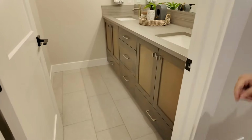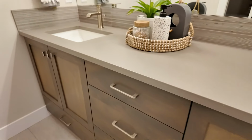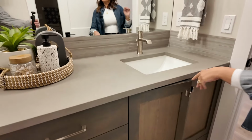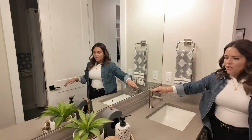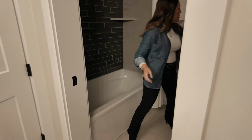Okay. Another beautiful big bathroom, fully tiled floor. These two-tone cabinets are so pretty. Do you guys see how they went a little lighter on the face of this? I really think that adds a special touch to make it look a little more high-end. Beautiful big mirror, nice faucet, and then dun dun dun dun. Ooh, look at this. I gotta flip the light switch on. Oh, here we are.